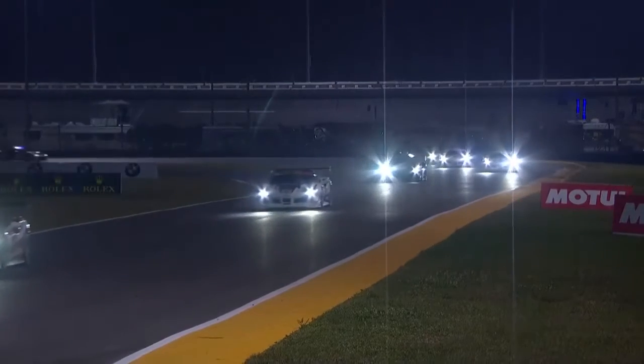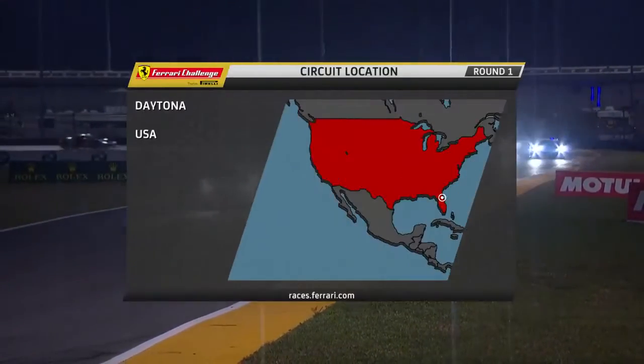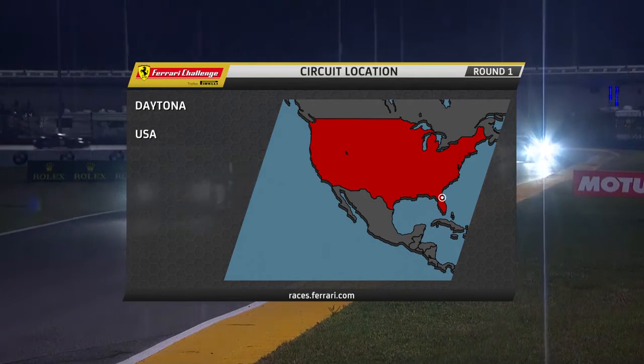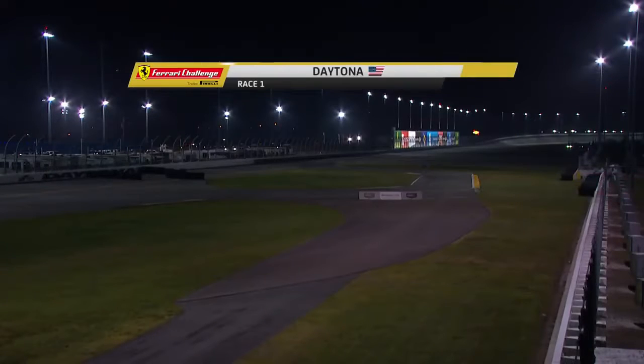The cars look brilliant. The headlights are gleaming, and each and every driver is champing at the bit. This is exactly where we are. All the info, as always, at races.ferrari.com. Boy, have we been looking forward to the season getting underway.